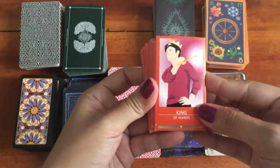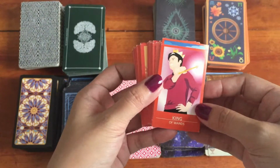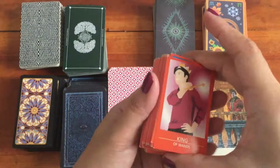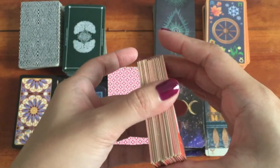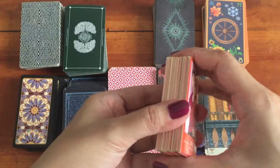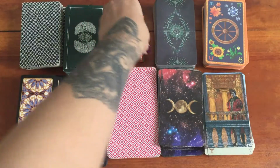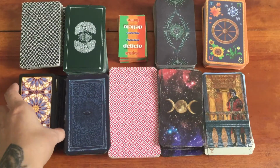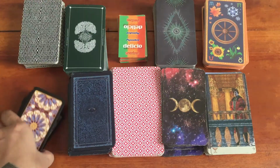So I found this, and I was just surprised that I actually owned a tarot deck, because I was not a tarot reader back then. This is pocket size and I can bring it with me easily. So this is also one of my go-to decks if I have to rush. Now the last deck that I own here is not your typical deck.